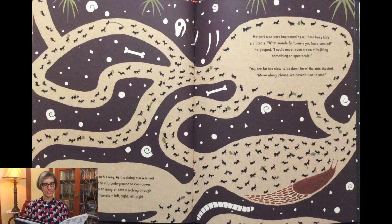So Herbert continued on his way. As the rising sun warmed his back, he decided to slip underground to cool down. He soon came across an army of ants marching through the endless winding tunnels. Left, right, left, right. Herbert was very impressed by all these little busy architects. "What wonderful tunnels you have created," he gasped. "I could never even dream of building something so spectacular." "You are far too slow to be down here," the ants shouted. "Move along, please. We don't have time to stop."